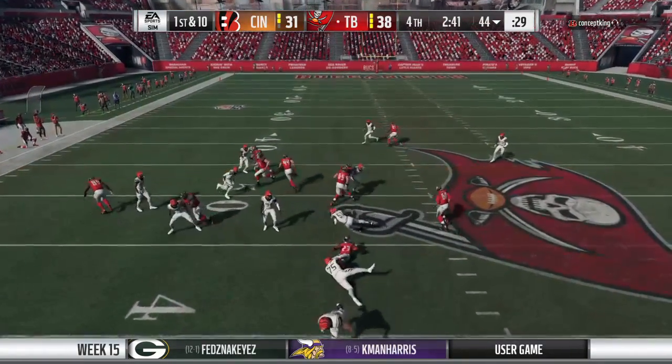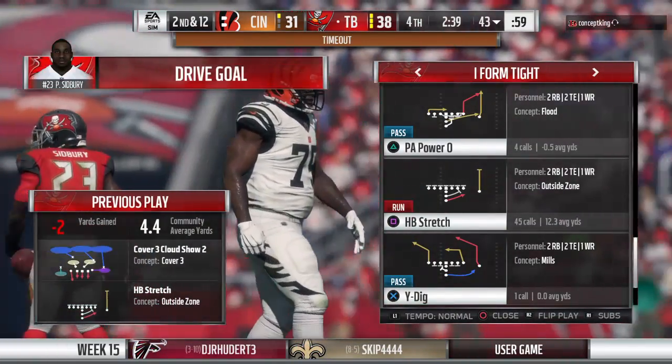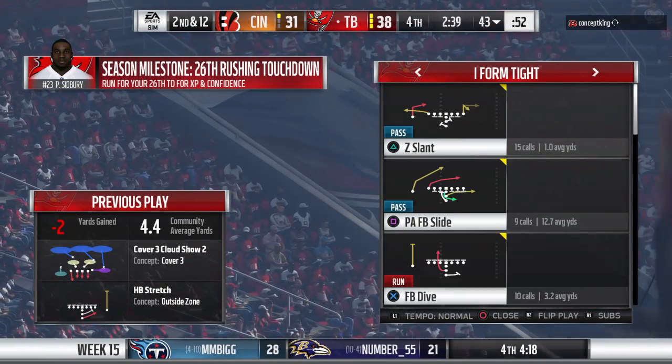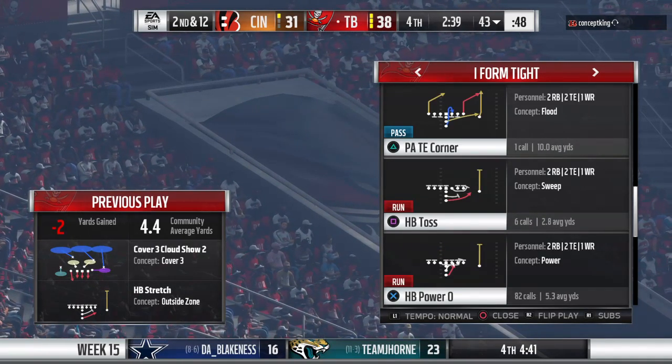And now here's a carry heading left. And maybe a measure of revenge there. He's had his way in this one, but this time they get him behind the line. And now the Bengals are going to call another timeout. That's going to be their second. They'll be left with one more plus the 2-minute warning, and we'll be back.